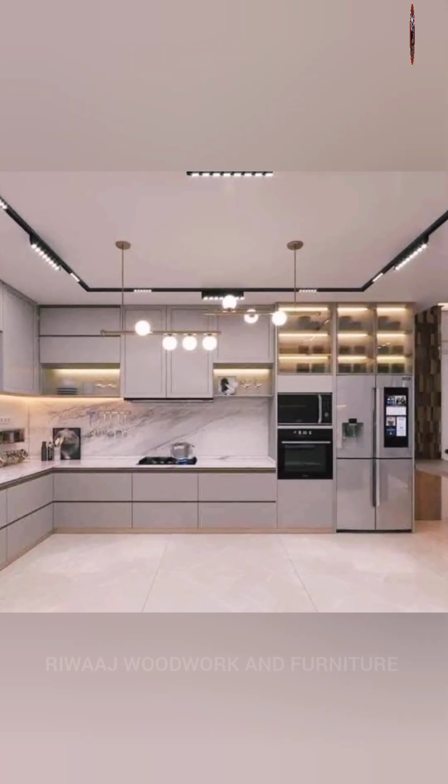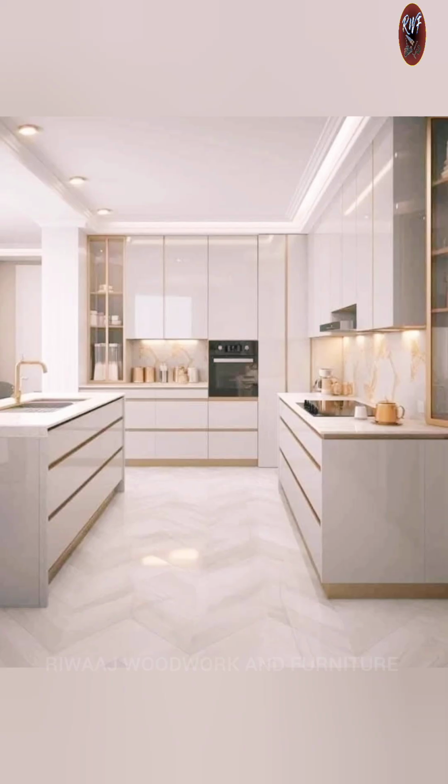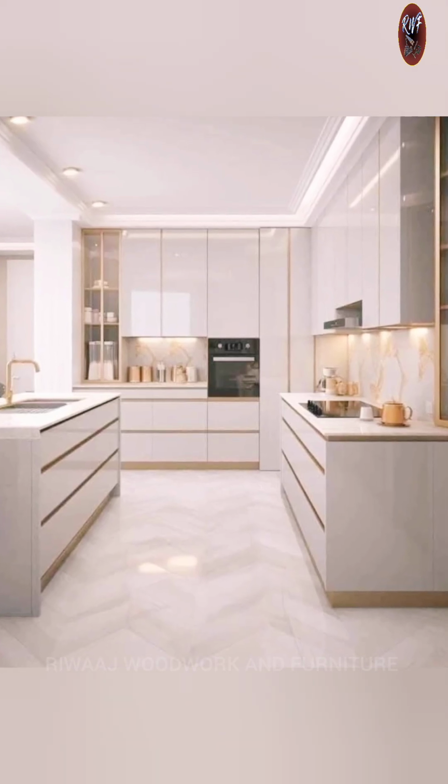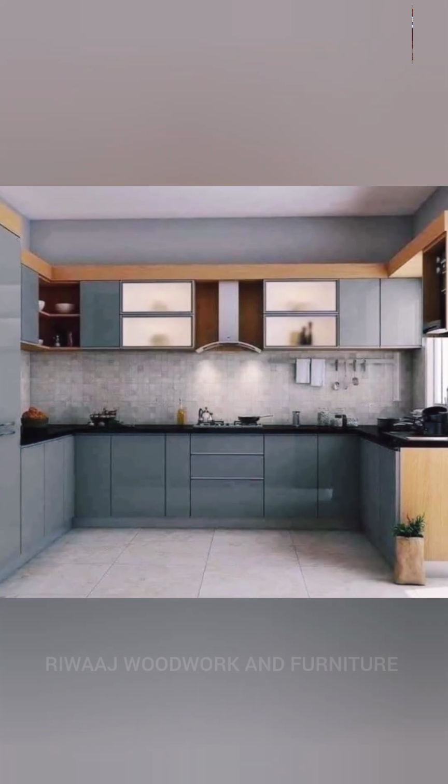By thoughtfully applying these principles, you can create a kitchen that is not only functional and efficient but also a reflection of your personal style.